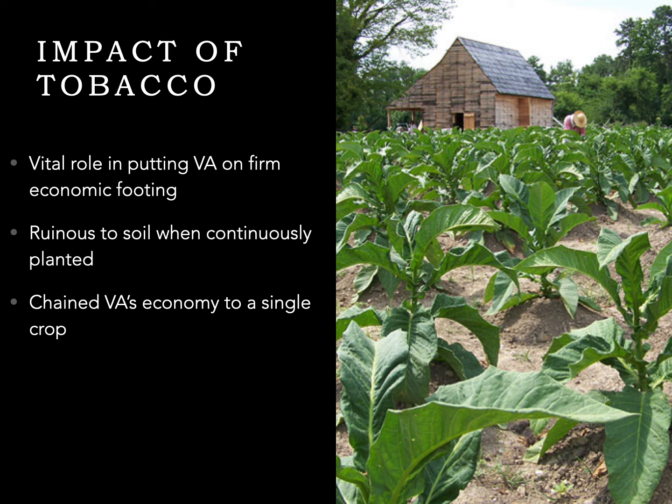Tobacco chained Virginia's economy to this single crop. So that's going to be a problem, because what happens if something happens to that crop? You really need to diversify if you want a healthy economy. And because of tobacco, that further promotes that plantation system of settlement being a matter of large-scale plantations rather than lots of villages. So when people come to Virginia, they're looking to get themselves a very large amount of land, they're going to live pretty independently, and they're going to grow tobacco.